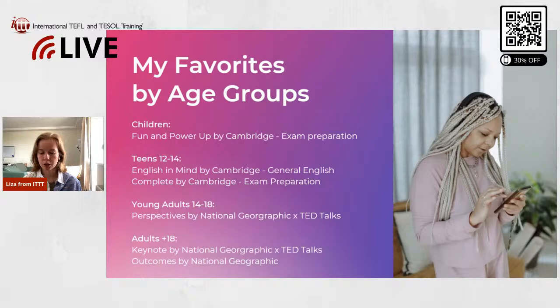Outcomes are not designed using the TED Talks. However, they are still really engaging, and they are nice to be used with some adult students, with business students probably as well, because topics are really advanced. And what I would like to mention as well is that these course books are full of interesting vocabulary, of proficient vocabulary.